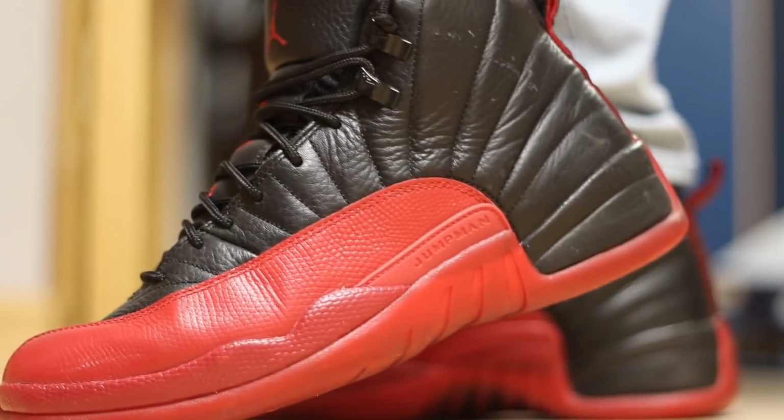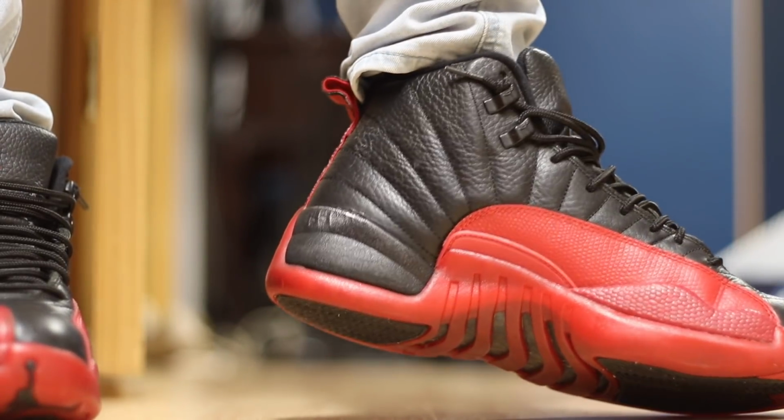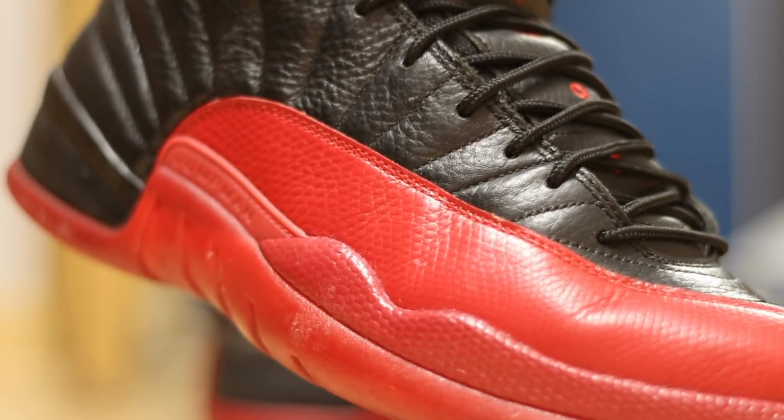Next up, we have the Flu Game 12s, another pair of beaters. I don't have any Timberlands or snow boots, so whenever it snows out, I go outside in these Flu Game 12s just because they're all leather. They keep me warm, and come on, guys. Flu Games, they're fuego. I love them.